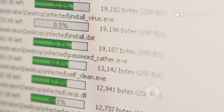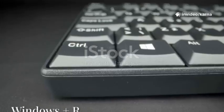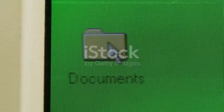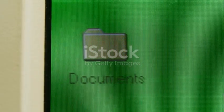Method 2. Remove temporary files that pile up and slow Windows. Press Windows plus R to open the Run window. Type temp, press Enter, select all with Ctrl-A, and delete. Skip files that won't remove.